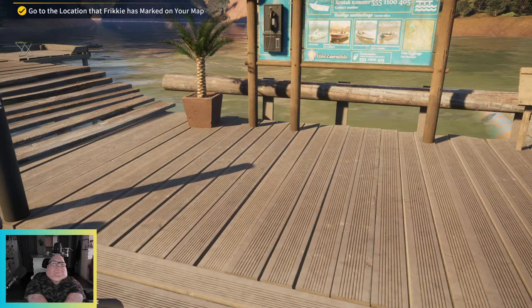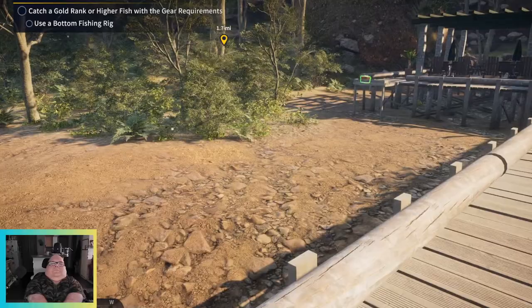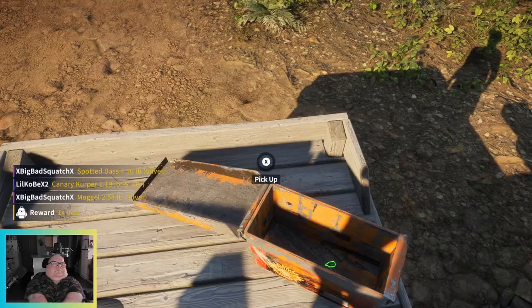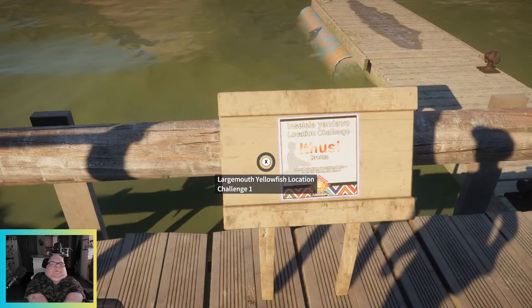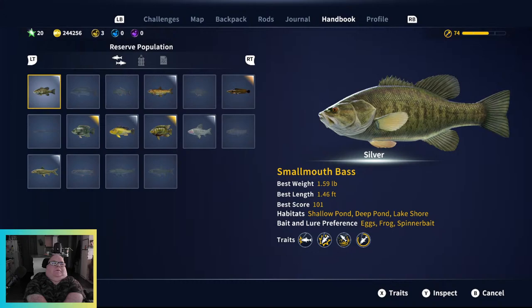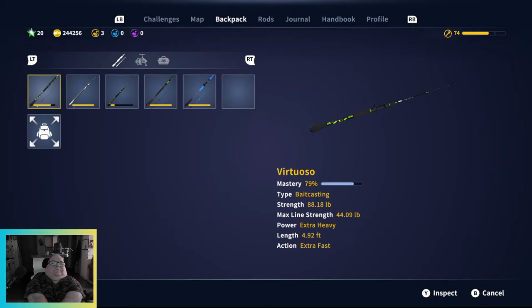Catch something big, and most importantly, snap a photo that's going to do numbers. Wait. Let me see what's here. Largemouth yellowfish location. Alright, let me see what this says. Use a bottom rig. This ought to be interesting.